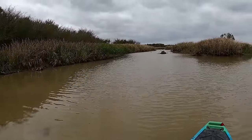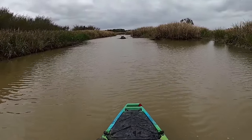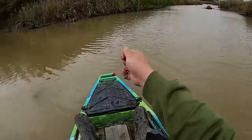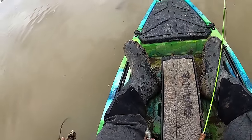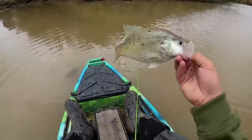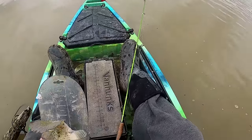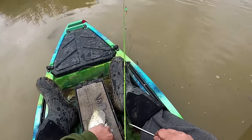Oh gosh. Oh, I just got nailed. What is that? Hey, there's a white. He's in the kayak, I should say. Is that a white? That is a white crappie. Hey guys, that's gonna be a keeper as well. Not a giant, but hey, that's another 11 incher, thick too. This one's thick. Okay guys, we may be on to something here.